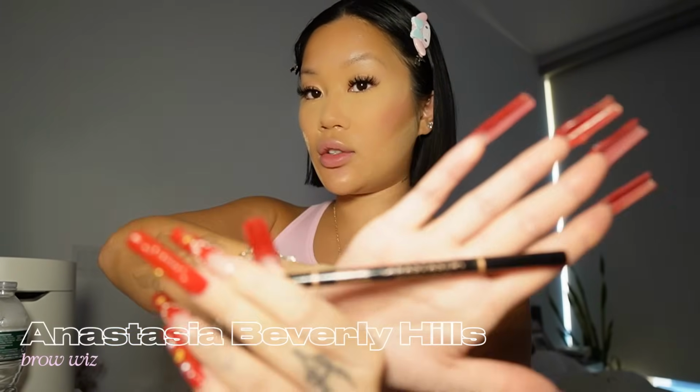And then I'm gonna go with my Anastasia Brow Wiz. You already know, everybody uses this. I actually got them microbladed a long time ago. Girl, I have no brows. They do not exist. My brows are literally bald. So I had to get them done. Because bitch, they were just looking crazy up there.